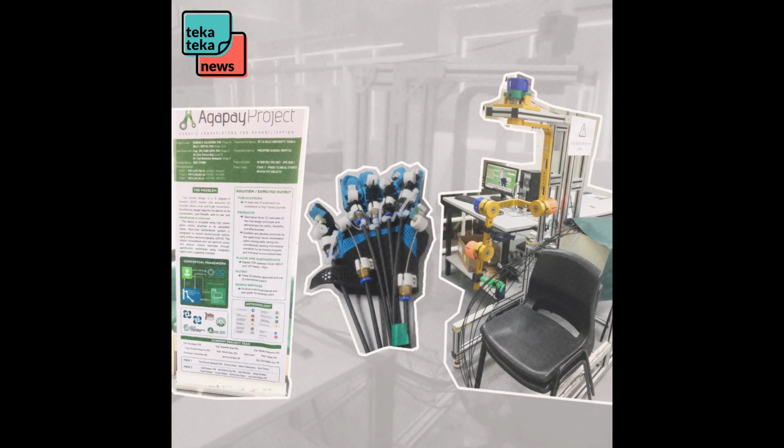The team says this is the Agapay's selling point. It's user-friendly, safe to use, comfortable, and cost-effective. There's just one problem. It's a little too big. The adjustable arm frame is made of US steel after all.